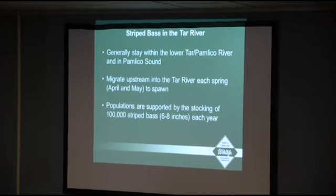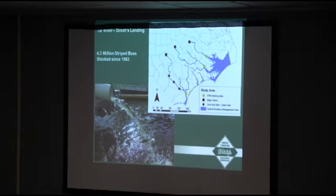And the important thing to note about the Tar River population, as well as the Neuse River populations and the Cape Fear for that matter, is that they are supported by stockings of 100,000 annual stockings plus or minus every year. And those are phase 2 fish, which means they're about 6 to 8 inches. So each one of these rivers gets about 100,000 every year if everything goes according to plan. The fish that are stocked in the Tar River, Pamlico River, are stocked around Dinah's Landing.